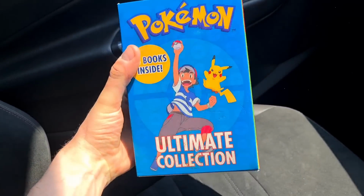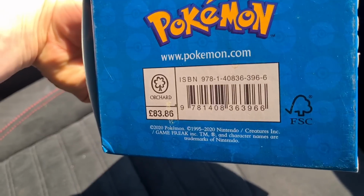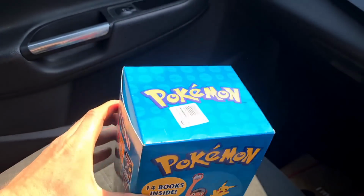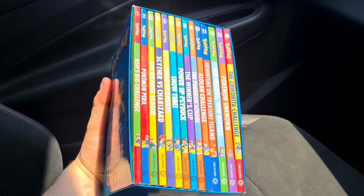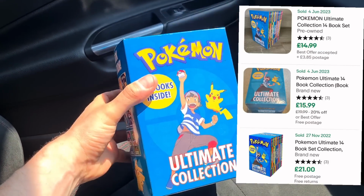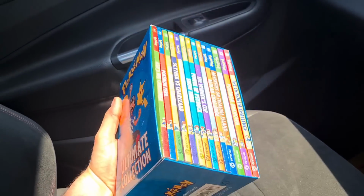Found this book set as well. Pokemon Ultimate Collection, 14 books. Who was paying 83, 86? £6 they were. Resale value, I don't know, 15 plus postage, but my eldest is into reading in a big way at the minute, and he's into Pokemon at the minute, so I want to try and encourage that as much as I can.